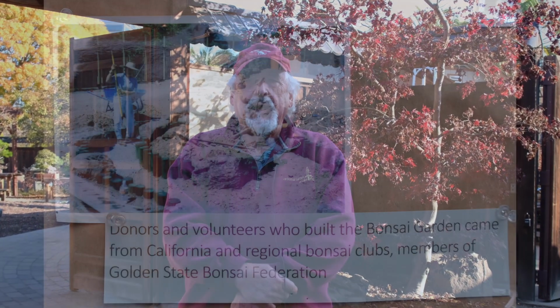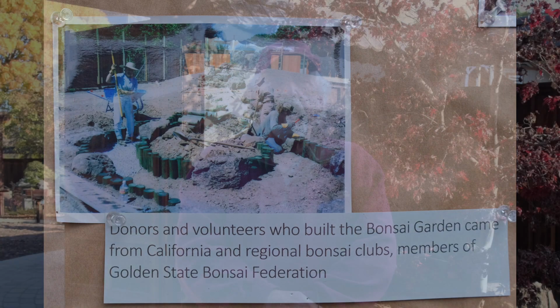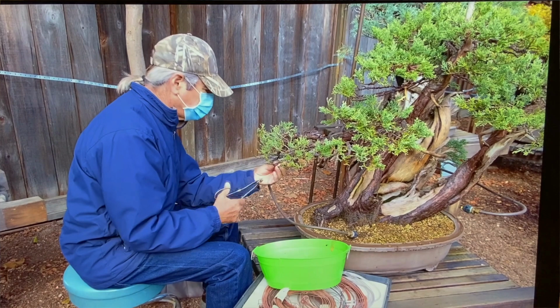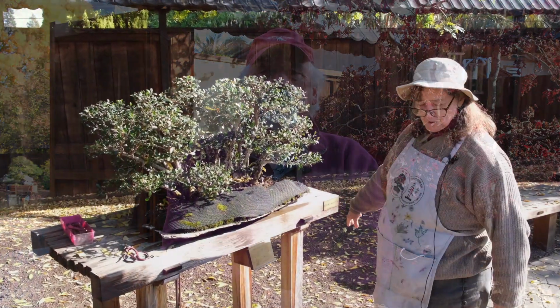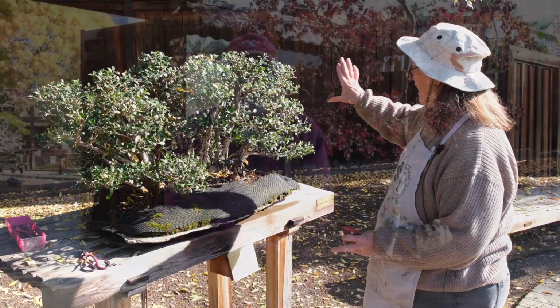This is a public bonsai garden that was built by volunteers, and we opened originally in the year 1999. We are maintained by staff of volunteers that work here. They have expertise in bonsai. We have a curator. Her name is Kathy Shaner. She is a certified bonsai master from the Japanese Bonsai Society in Japan.